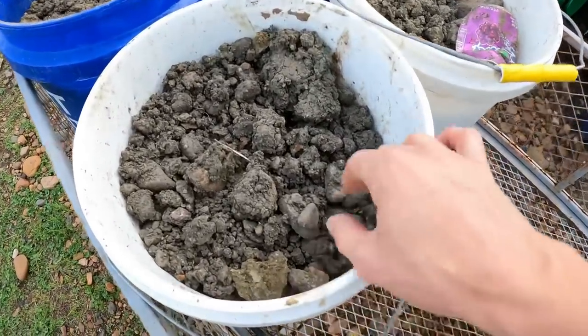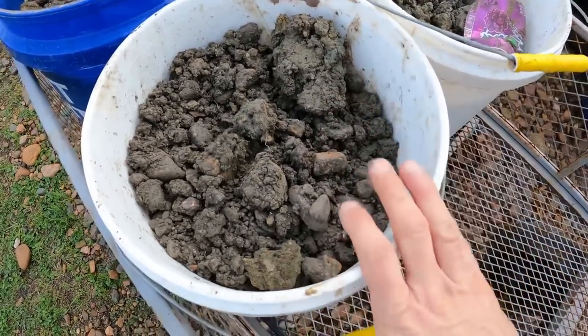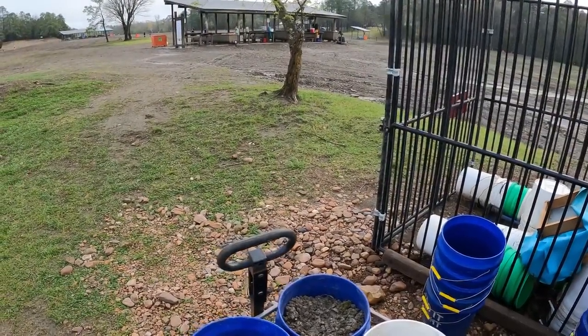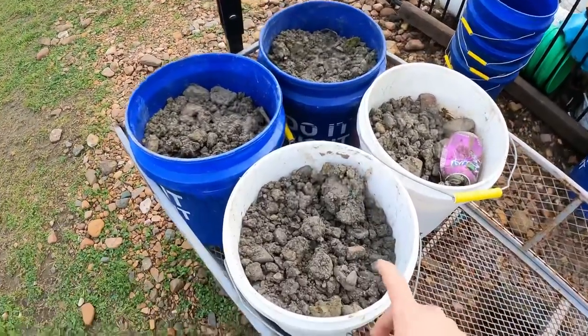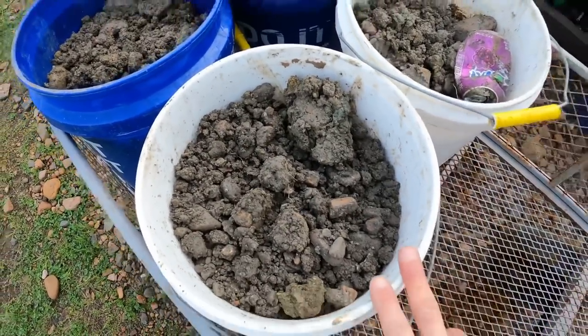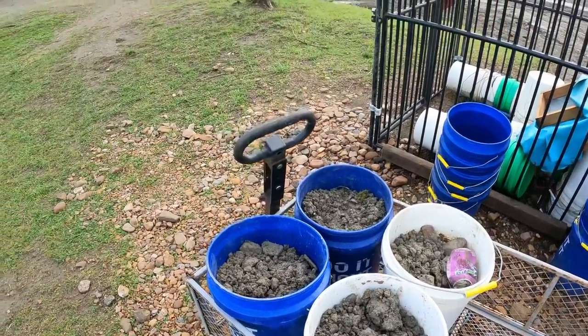And as you can see, this material is dry. So what I'm going to want to do, once I get the buckets to the wash tub, it's not a bad idea to get water in these buckets so this material can start soaking and loosen up on its own, making it easier for me to wash through my classifiers.